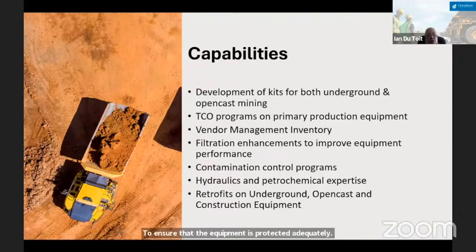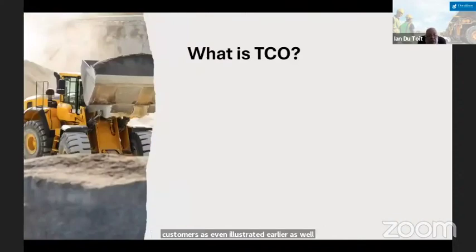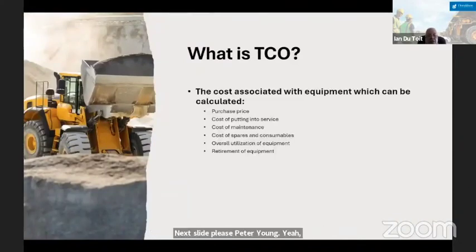So we also do some contamination control programs where we take responsibility for customers' contaminated fluids, and we supply filtration solutions to ensure that the cleanliness levels are kept. And then lastly, we also do retrofits on equipment where we replace OEM filtration and improve that filtration and make sure that the systems operate properly. And that is mostly on the air as well as on the hydraulic and fuel systems for the customers, as Ivan illustrated earlier. Next slide, please, Pieterjan.